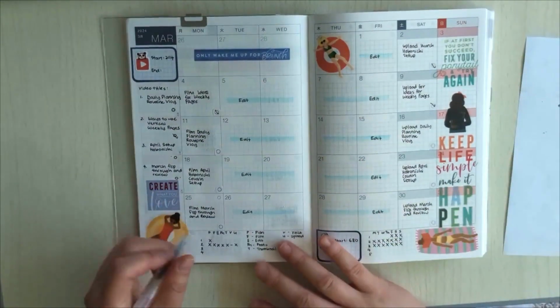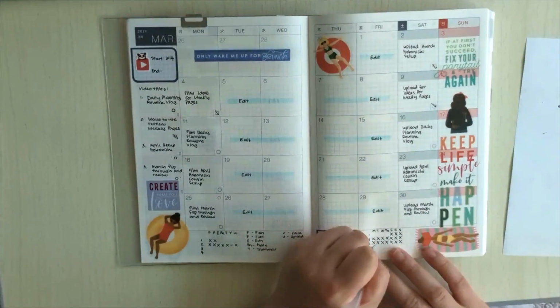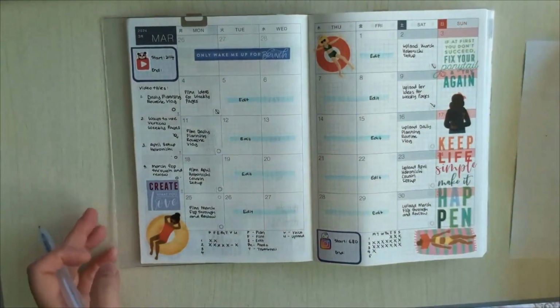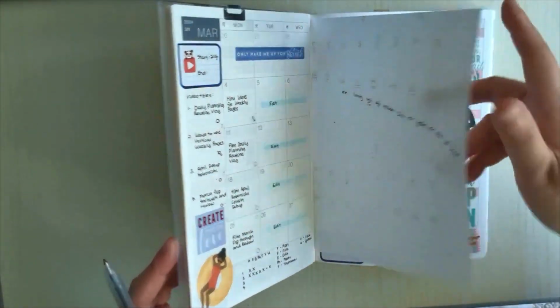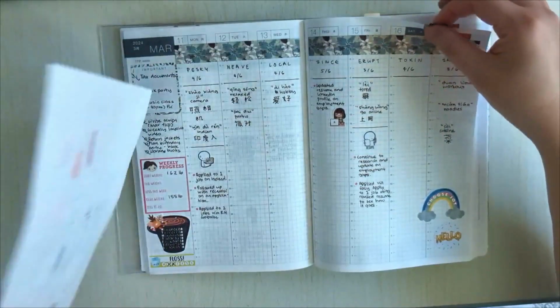Here is where I track and plan my social media stuff. For this morning, I'm just going to mark the F column, which stands for filming, and then I'm going to mark today's Instagram posting. Next, I'm moving on to the weekly pages.